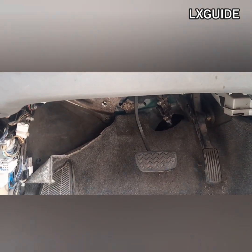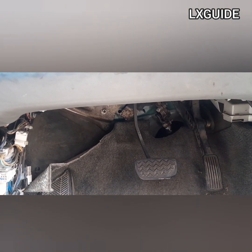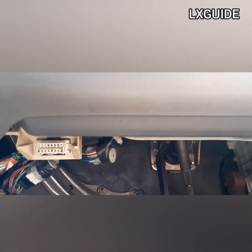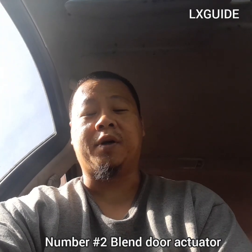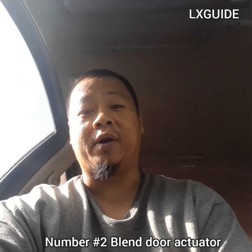So again, I'm gonna have to try to figure this out by getting a wire diagram and try to find out why. So again, this is one of the problems why it's causing that clicking and ticking noise. The next most common cause is going to be a blend door actuator. So basically, the blend door actuator controls the opening and closing of the blend doors. Basically, that's going to be part of your HVAC system. It's going to be your AC system and your heater system.